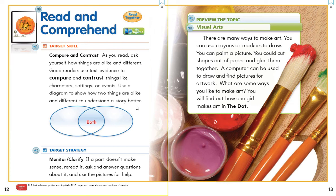So when you compare and contrast, let's say you were comparing and contrasting animals, like a cat and a dog, you would show how they are alike and then how they're different. Target strategy: monitor, clarify. If a part doesn't make sense, reread it, ask and answer questions about it, and use the pictures for help.